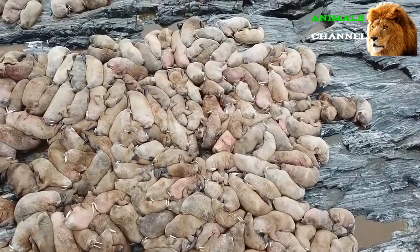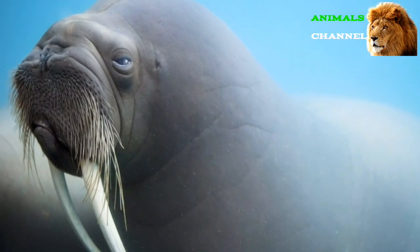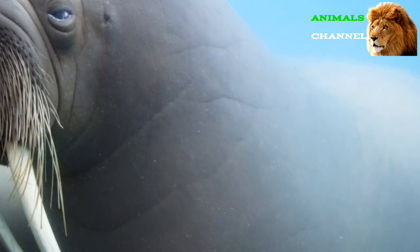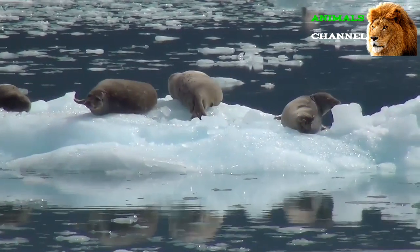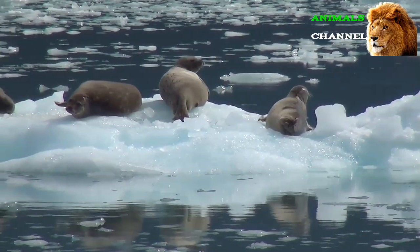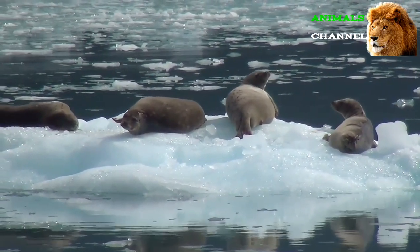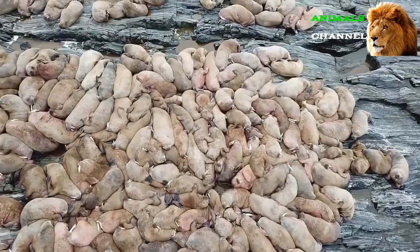Walruses are carnivorous animals that only hunt and eat other animals in order to survive. They have a thick mustache, containing roughly 450 very sensitive whiskers that help them to find food in the dark and murky waters at depths of around 100 meters below the surface.